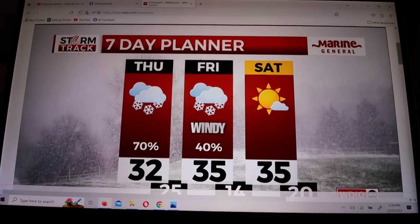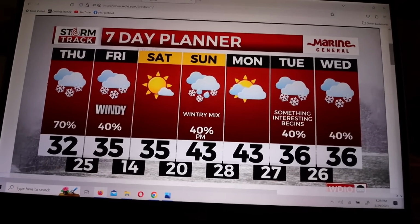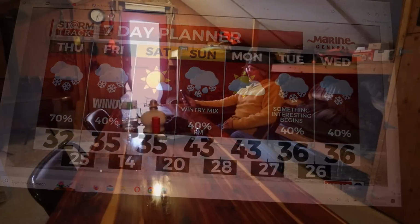Returning Friday afternoon into Saturday morning, but that looks like it's going to stay mostly to the south. Friday will be very windy. If there's any travel issues, likely going to happen.